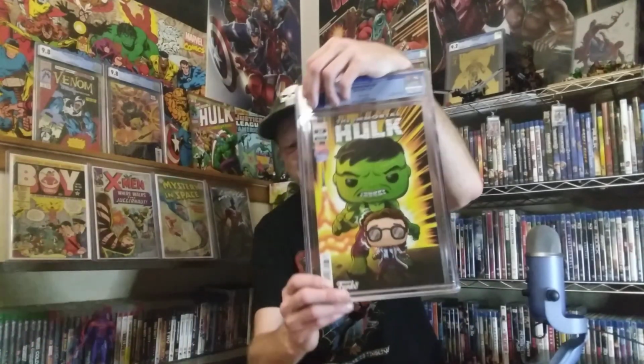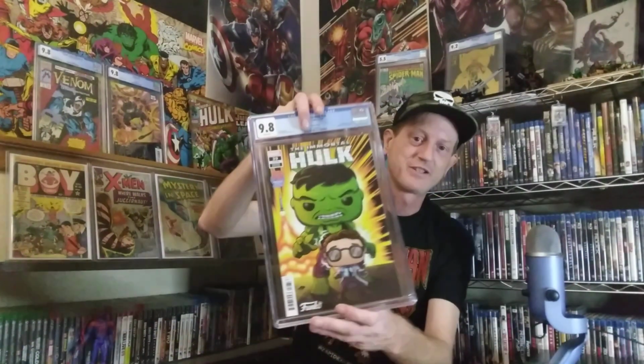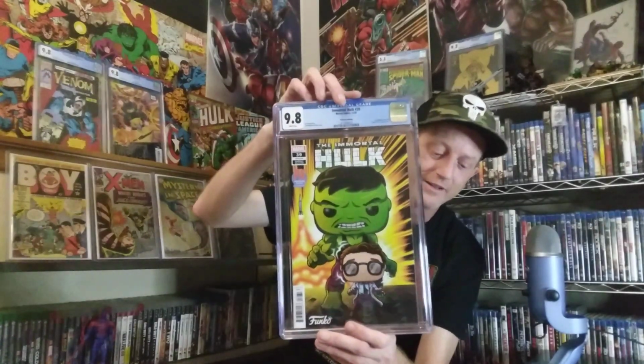So here's an Immortal Hulk #39, another Funko Pop Previews edition. If you've seen, I sometimes submit these. I'm a fan of them, if I think they can get the 9.8. All right, it did. Sweet. I think these are super cool, and I'm a big Hulk fan too. I just haven't found a lot of cool Hulk stuff to submit.